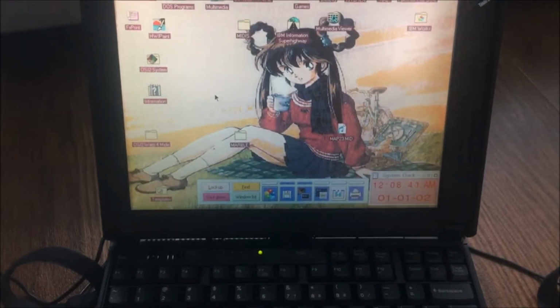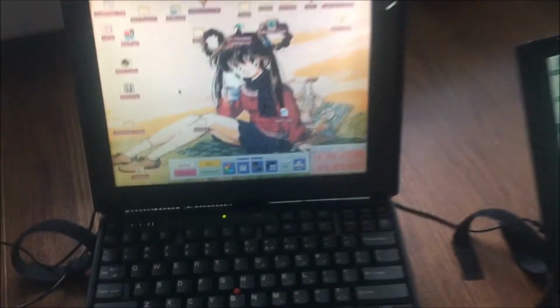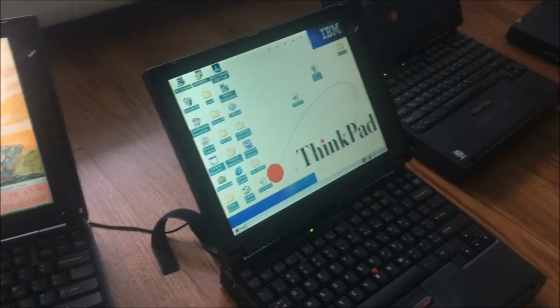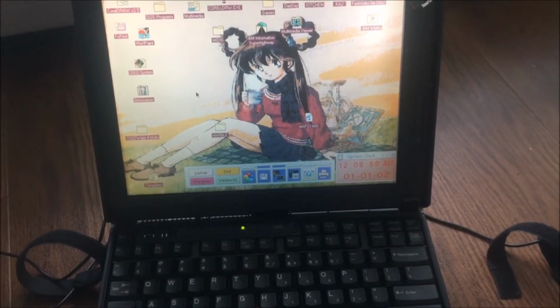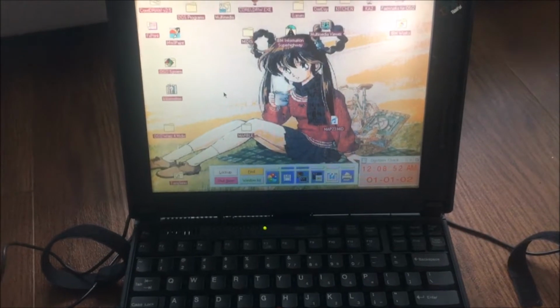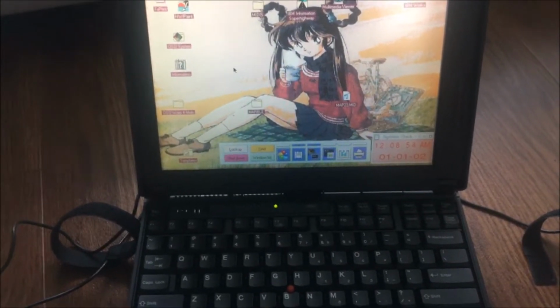This is the laptop I learned OS/2 on. You know, I like a little bit of variety in my life. I just don't want to use Windows every day. So I learned OS/2 on this laptop, and OS/2, what a wonderful operating system.